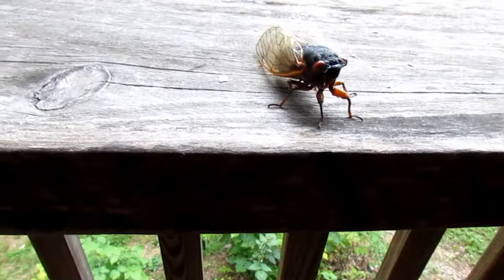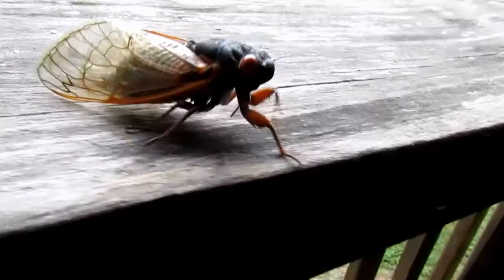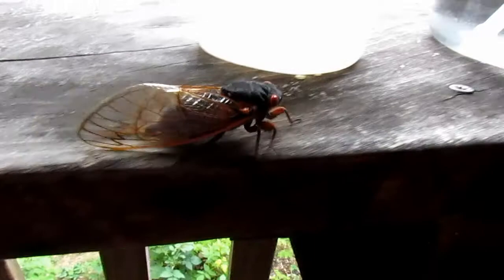It is just alien looking. I mean, it is freaky. The eyeballs, the whole thing, the wings, the way the legs are, or whatever you want to call them here. I mean, there is something else. I'm sure there's insect names for them. So what'll happen is they'll end up shedding this skeleton here. But this one's still going.